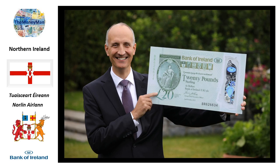However, I am slightly disappointed that there wasn't an overhaul of this series in terms of design. That being said, I do like the very sort of traditional style of the Bank of Ireland notes. They sort of remind me of old Bank of England notes going back to the 1960s, pre-1960s. So I do like that. But an overhaul, I would have preferred that a little bit more, I think.